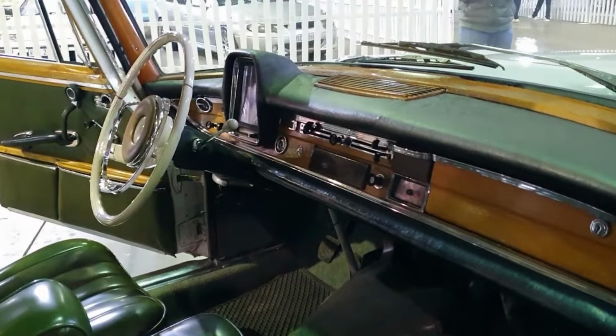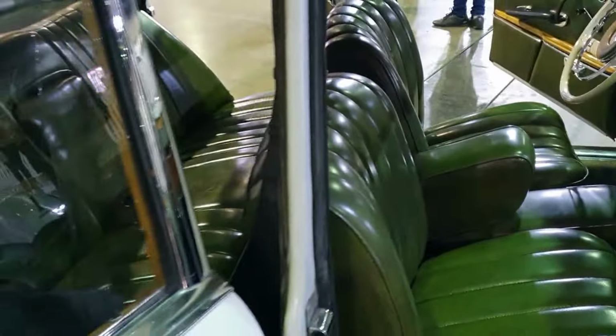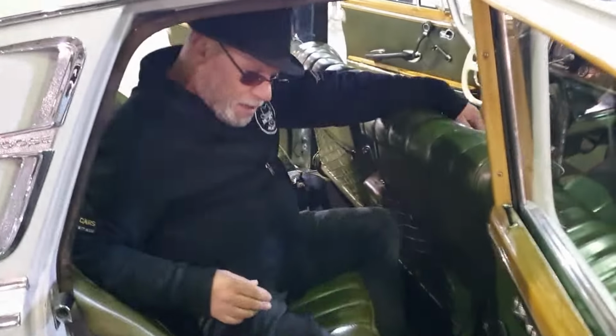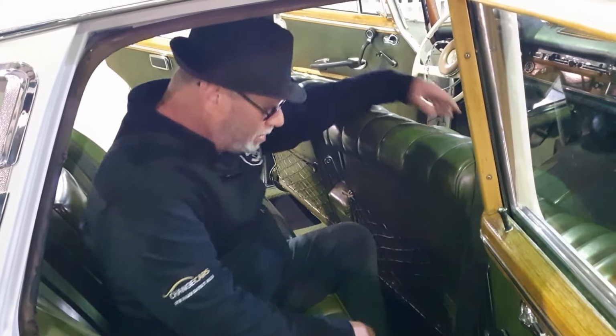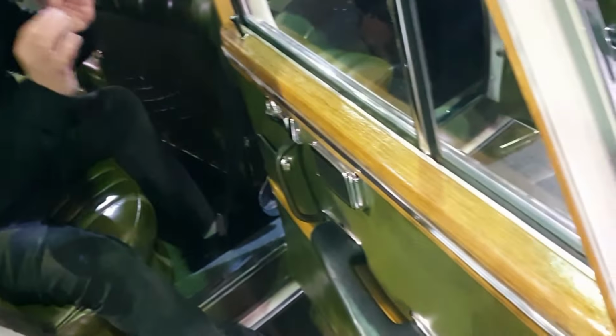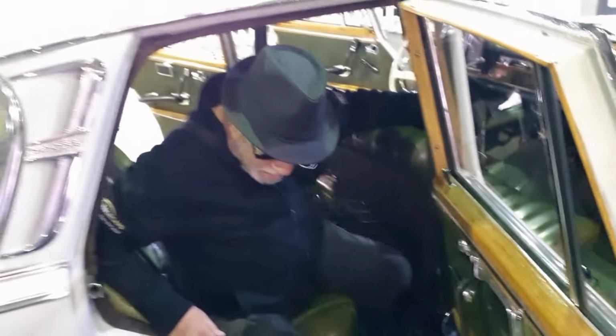But just look at that wood trim over there. Look at the condition of the vehicle. Look at everything, how plush it is. And I got in the back seat, and let me tell you, talk about a squishy couch seat that you sit on. It's as soft as they come. It really is. It's so comfortable. Interestingly, for such a big car, there's very limited legroom in the back seat as well. But look at the wood on the door panels. Everything is immaculate. Everything is original, and everything is in absolutely amazing condition.